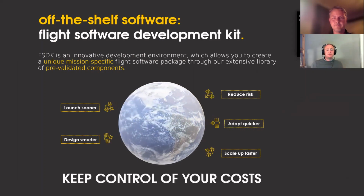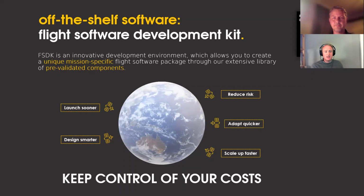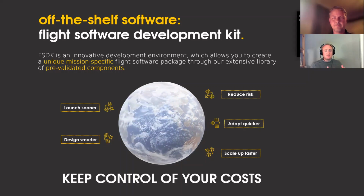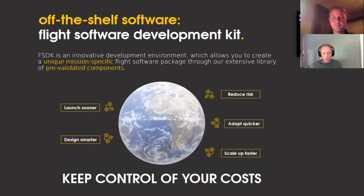So the idea of the flight software development kit, or what we call the FSDK, to save me saying all of those words, is that it helps you create mission-specific software in a way that suits the needs of your mission, but to get there more quickly with reduced risk and with a well-proven architecture that makes for reliable and well-architected software. The way that it's built out of these software components allows you to choose what elements you want in your mission, allows you to adapt to lots of different mission types very quickly and to scale from simple to more complex situations.